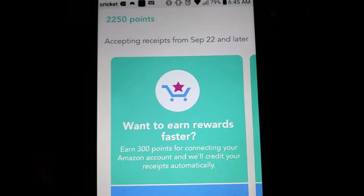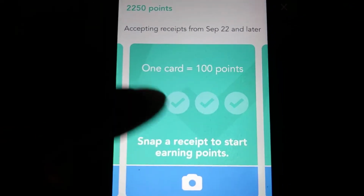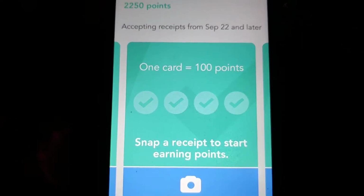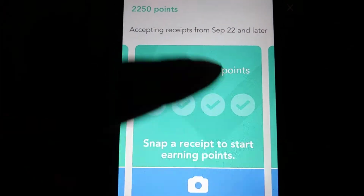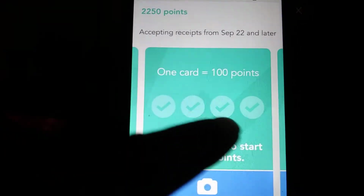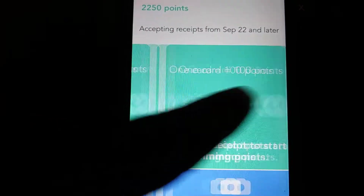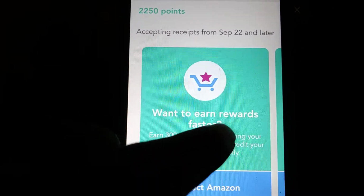All right, so it's very simple to use this app. I'm going to show you here. All you do is scan the receipts. Every receipt is equal to 25 points. Basically, 100 points is equal to 5 cents. So when you get 4 receipts, you'll get 100 points, and then it'll go to your balance. All right, so you can do this every day. It will max out throughout a week, but you have to have so many receipts for it to max out.